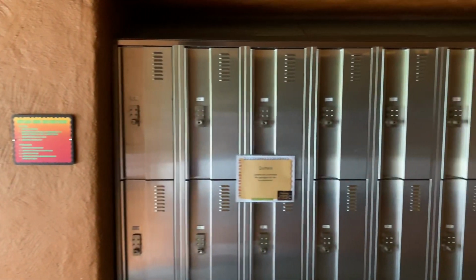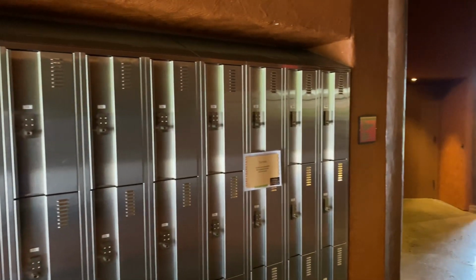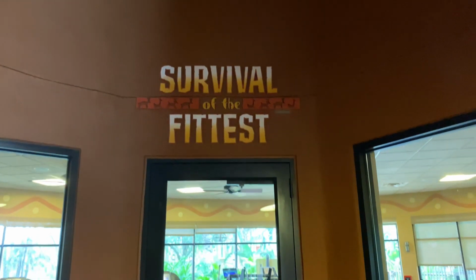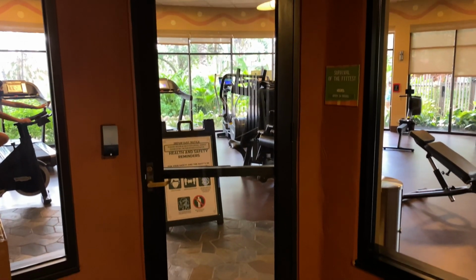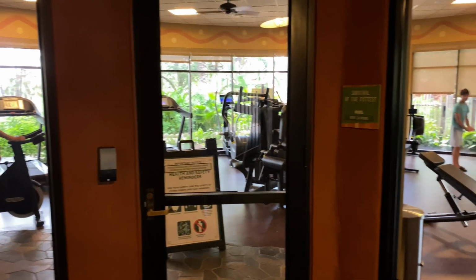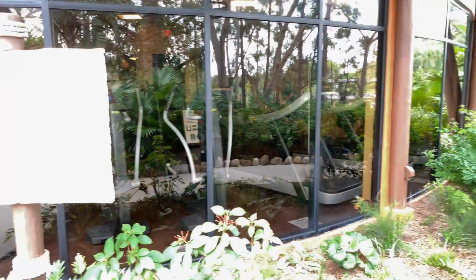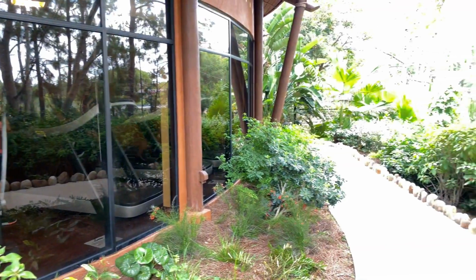Poolside lockers are available here at Survival of the Fittest. At the moment, they're temporarily unavailable, but I'm hoping they'll return shortly. And here's Survival of the Fittest, the fitness center, here at Kidani Village. We could just see the fitness equipment through the windows and door. And here's another look at Survival of the Fittest, with the fitness equipment just through the windows.